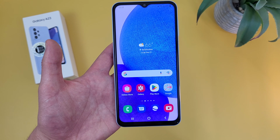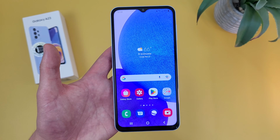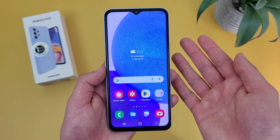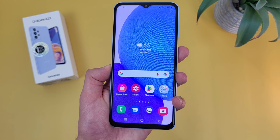In addition to this, the Samsung Galaxy A23 LTE does have NFC, so if you like to make contactless mobile payments using tap and pay, then you'll be happy to know that's not going to be a problem with this phone. But in conclusion, is the Samsung Galaxy A23 LTE still a good phone to buy in late 2022?